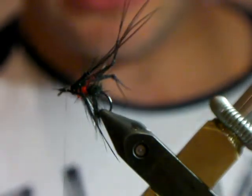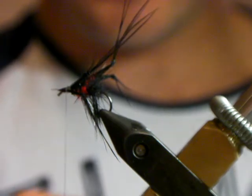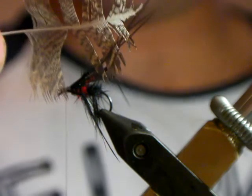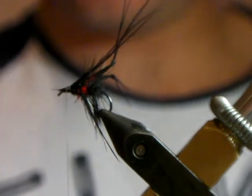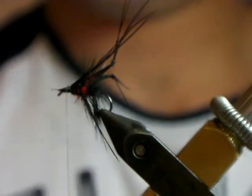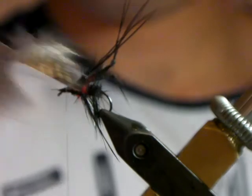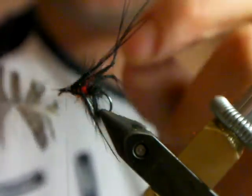So what I'm going to do here, I do this for a lot of flies and nymphs. Any of my soft hackle patterns I tie the same way. You straighten up one side. Take the black CDC feather on one side. Make sure the concave is facing the same way, in or out. Put them on top of each other. Like that. Can you all see that? And then I hold it at the tip of both feathers.